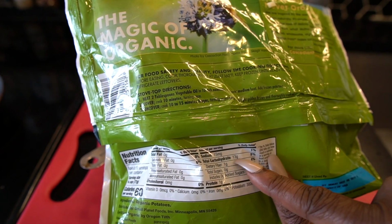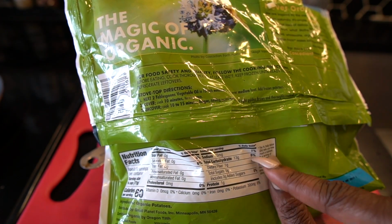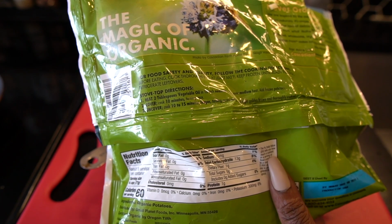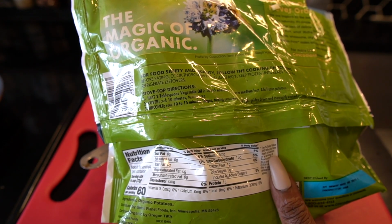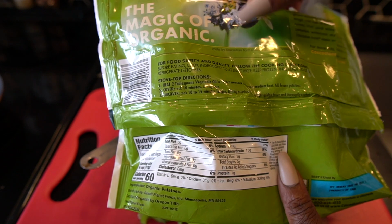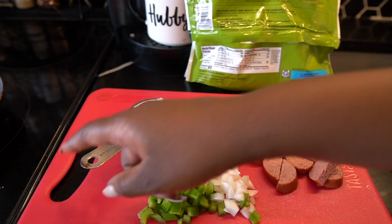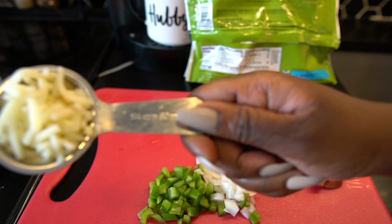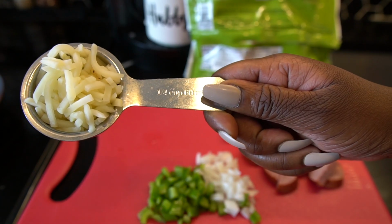It is 13 grams minus 1 gram, which will give you 12 grams. So we would say 12 grams divided by 3. So that would give you 4 net carbs. And the 4 net carbs, instead of the 3/4 cup, you would downgrade it to 1/4 cup. So 1/4 cup of the potatoes, guys, will be 4 net carbs.